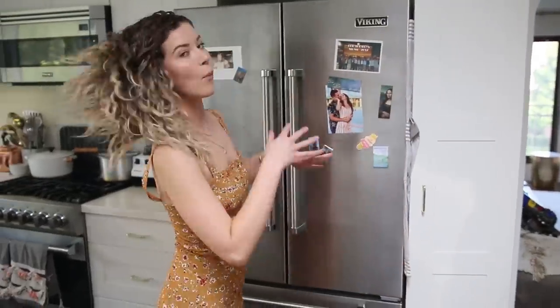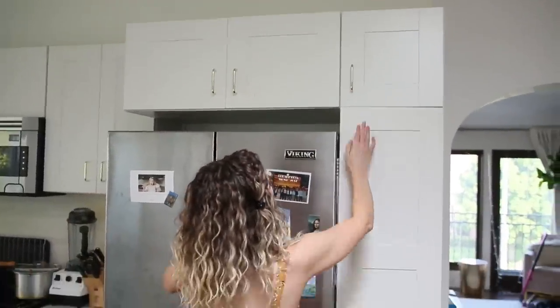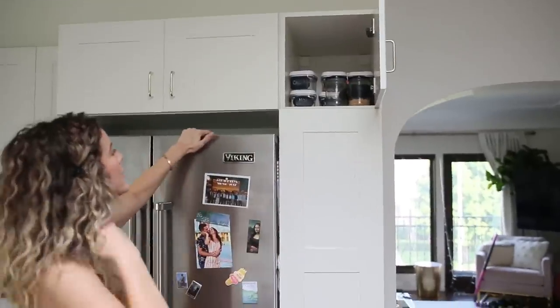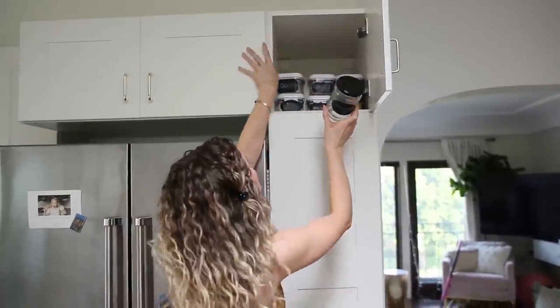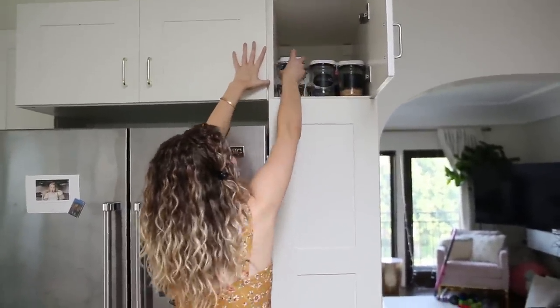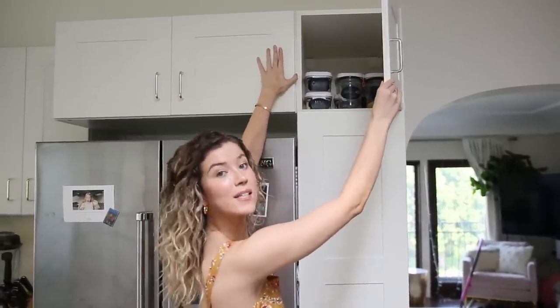And then more baking stuff up here. I don't even remember what's in here. Oh, these are more mix-ins. So peanut butter chips. This used to be chocolate candy, but it's all out. But this is just a great way to keep organized. Clearly I need to do a restock.